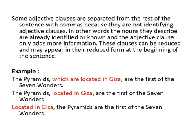If it's not an identifying clause، يعني if it's not an important clause for me to know أو to identify الاسم اللي أنا بوصفه. In other words، بمعنى إيه؟ The nouns they describe are already identified. إذا كانت الأسماء اللي بتوصف بال adjective clause دي are already identified، هي معرّفة بالفعل أو known، معروفة. And the adjective clause only adds some information. وال adjective clause بتعتبر بس بتضيف معلومات جديدة. These clauses can be reduced. ال clauses دي ممكن إني أعملها reduction and may appear in reduced form at the beginning of the sentence. وممكن حتى تيجي في أول الجملة.